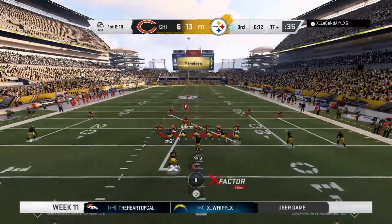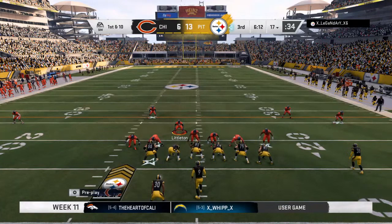Ready. Now the rule. 57 to Mike. Here we go.